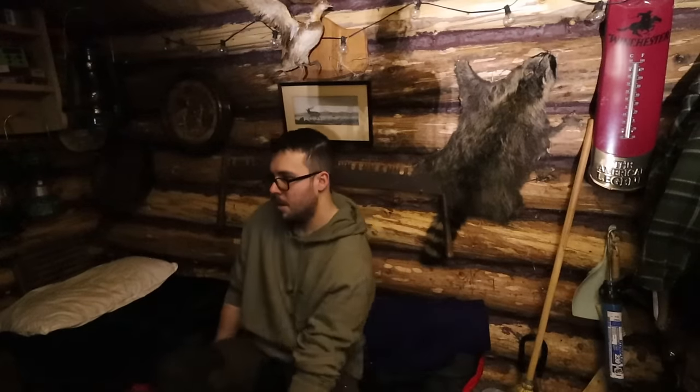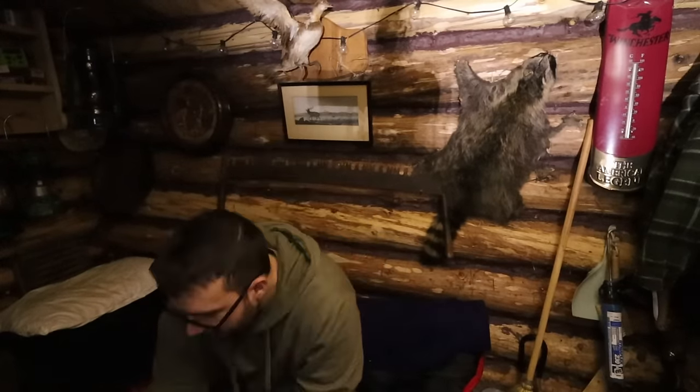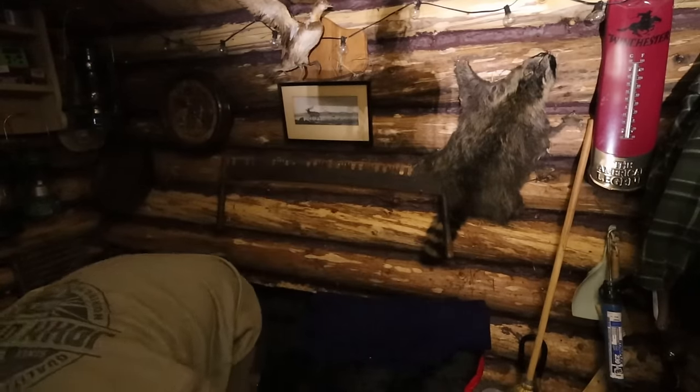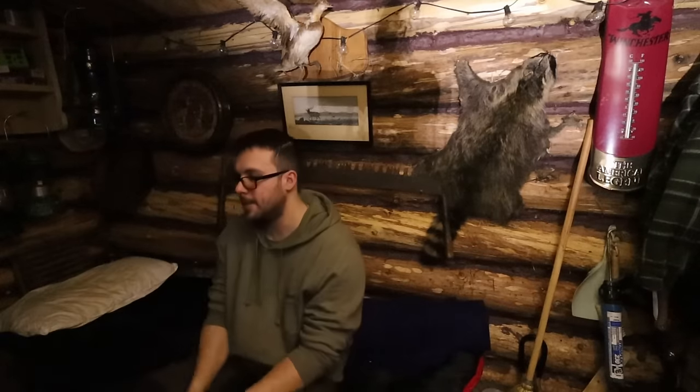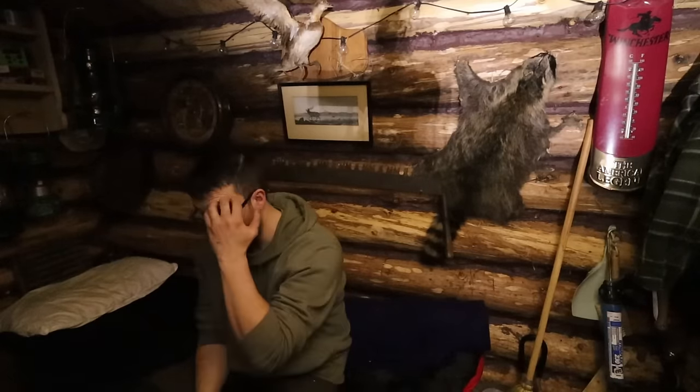Window is closed. I'm again taking my boots off for probably the last time. They are a little bit humid, but not too bad. Put those beside the fireplace. I might just eat a little snack and head to bed soon enough.